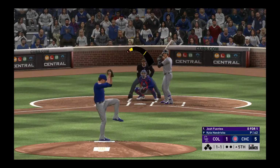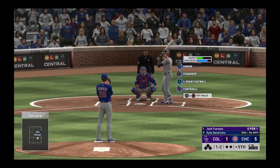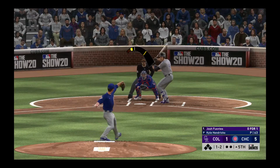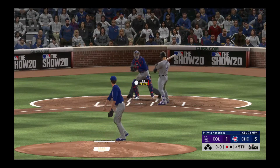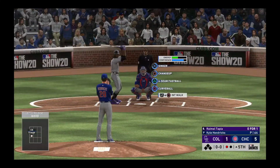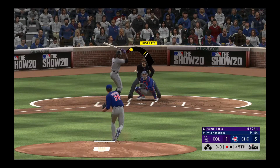Now here's the pitch. Oh, looked like he was towing an anchor there, 1-2. You have to find a way to lay off that low sinker. There is just no way to do any damage. You're just looking at either a bruised shin or a ground out to the left side. So the breaking ball locked him up there. Josh Fuentes becomes the first out of the inning.